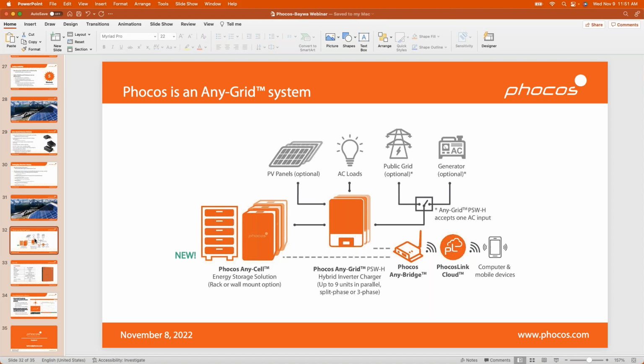And you can stack those either to achieve certain topologies, such as 3-phase versus single phase or split phase. But you can also obviously stack them for capacity, so that instead of 1 unit with 5 kilowatts, you could have 3 units with 15 kilowatts, up to 9 units in parallel.